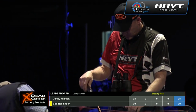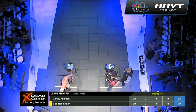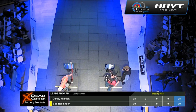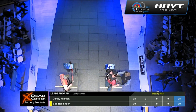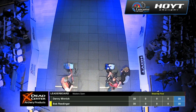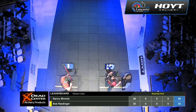Which model Hoyt is that? It's a Hoyt Podium. Very pretty red, white, and blue design. Shooting a True Ball Excel release. What scope is that? Shrewd Essential scope, a Pro Blade rest, carrying Nikon Optics AE hot rods.